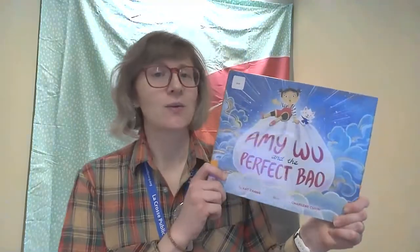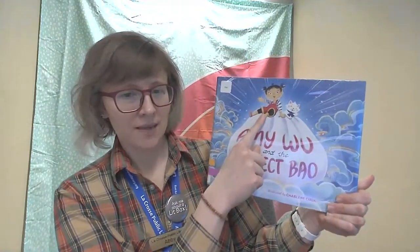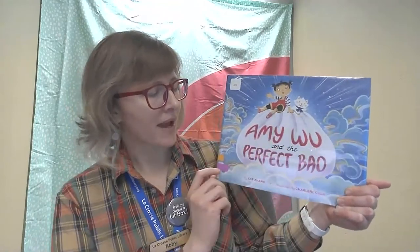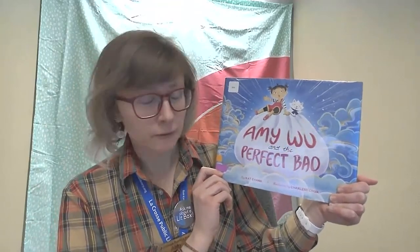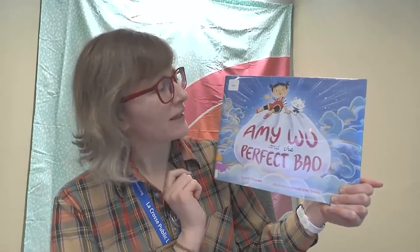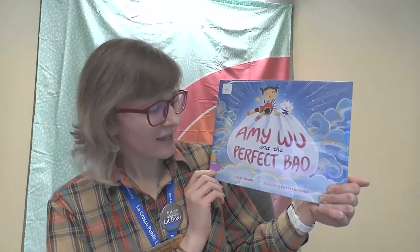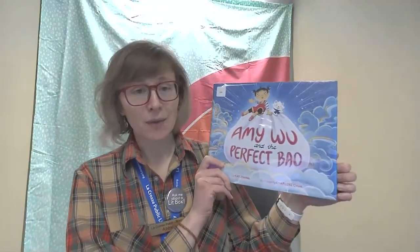The book I chose today is called Amy Wu. Here's Amy. And the Perfect Bow. And here is the bow. They're actually not really that big in real life. They're a delicious food you can eat, but it's just kind of funny that it's so big that she's sitting on it with her kitty cat. So this book was written by Kat Zhang and illustrated by Charlene Chua. Amy Wu and the Perfect Bow.